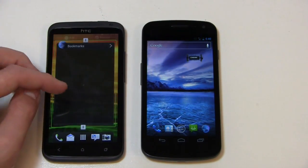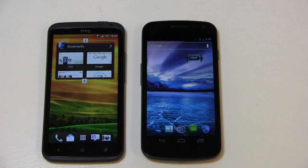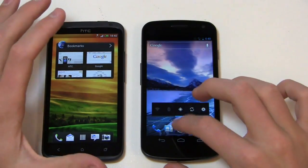And then a lot of the HTC widgets in Sense 4 are customizable. So it's like they've listened to my complaint about TouchWiz. Something I love about TouchWiz, something I love about Motorola's UI, is the customizable widgets. I've kind of criticized HTC's past versions of Sense about that. So it's nice to see those customizable widgets. Same idea over here, but you get stock Android widgets.